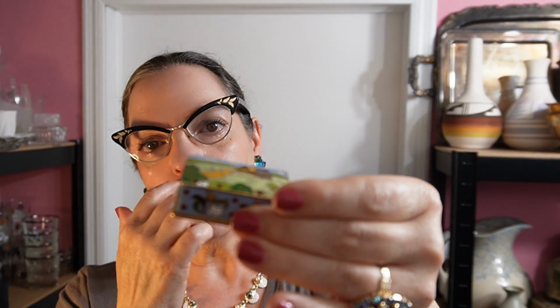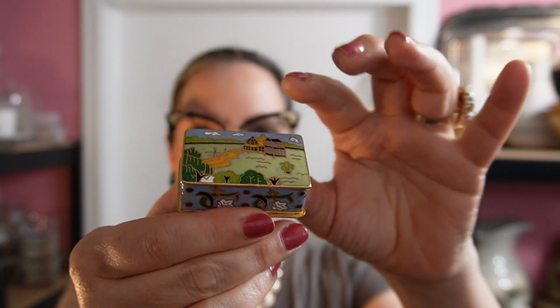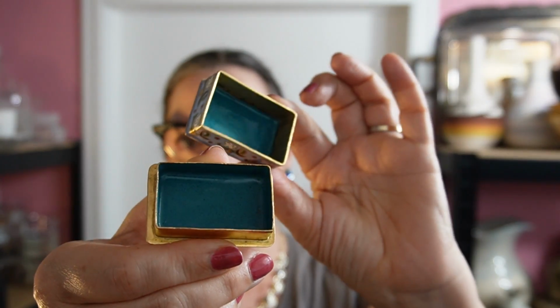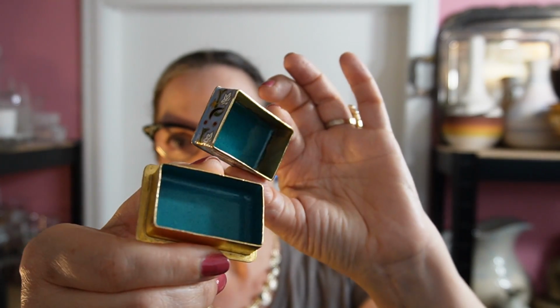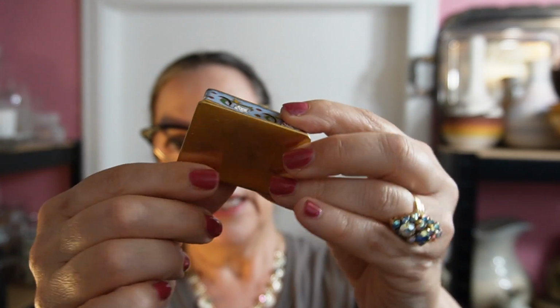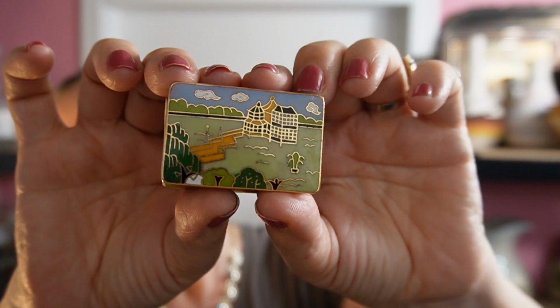So I'll let you know real quick what cloisonné is. Here we go. All right, so it opens up like this, and the inside has this gorgeous turquoise lacquer, and this is all brass. It's not signed or stamped, at least not that I can see, but I can tell you it's from the 60s because I did a little bit of research on it.